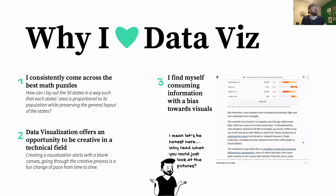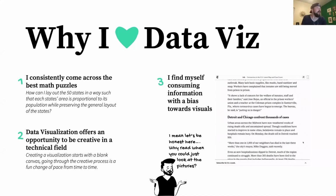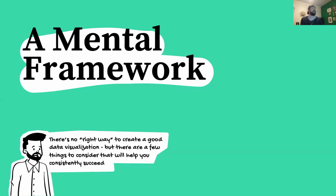Okay, so with that being said, we'll dive into our first section. I'm calling it the mental framework. Again, what are the background ideas that you can keep in your head as you're building a data visualization? I mentioned there's no right way to create a good data visualization, but these are a few things you can consider to help you succeed down the road.